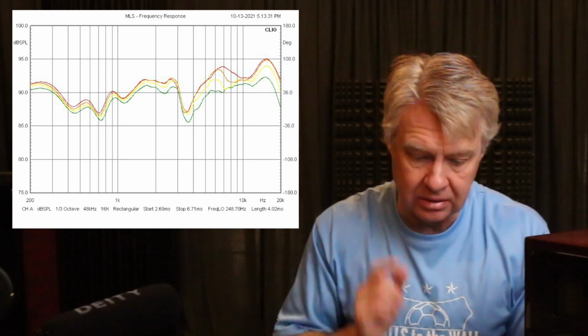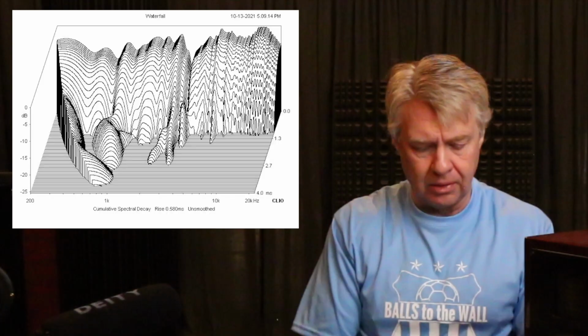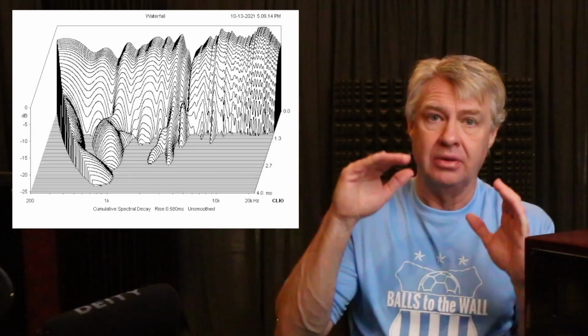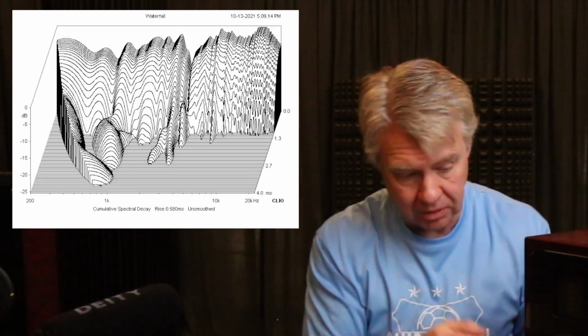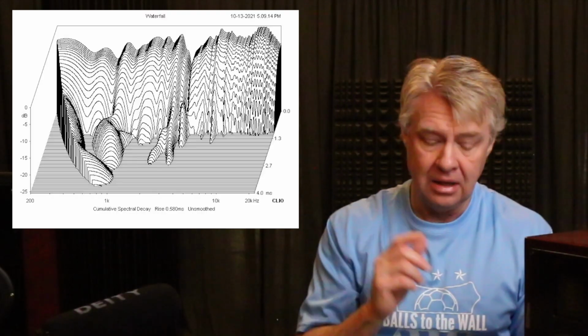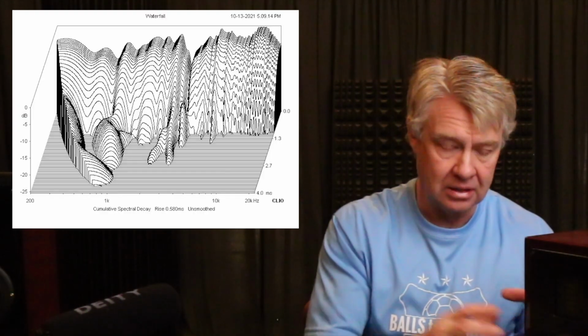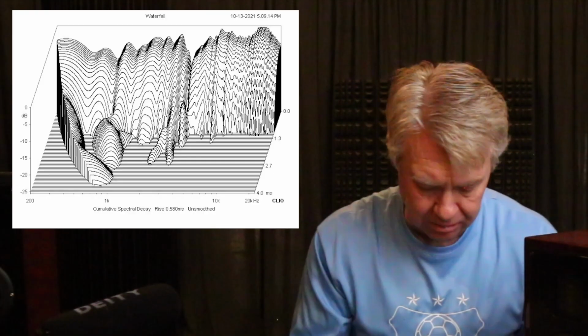But here's where the thing went south. If you look at the spectral decay, you'll see right in that mid-range or upper mid-range, the output drop and then come back up. And there's something going on there as far as some ringing or some resonance. It could be that putting some additional stuffing in the box to keep the back wave from coming back through, that could be what's going on there down low a little bit.